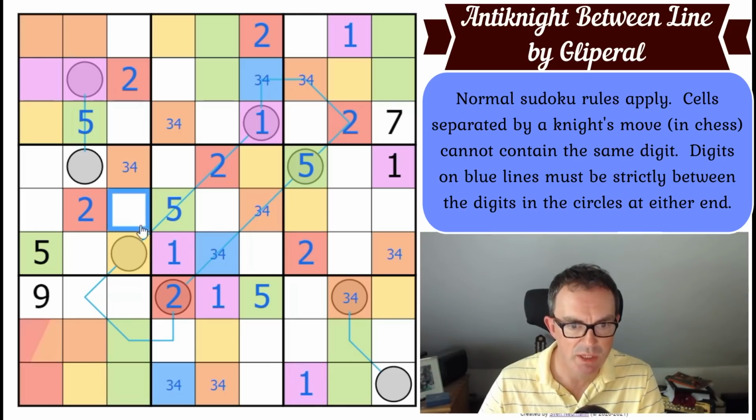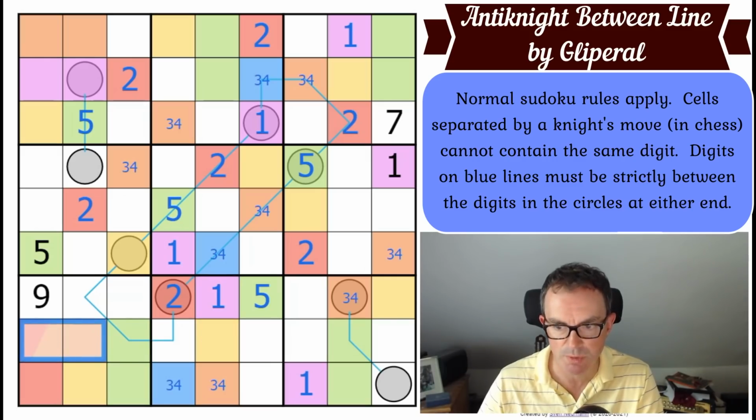Where does 1 go in box 7? Not here because of knight's moves. Therefore, it seems to overlap with an orange domino. Now, if it overlaps with an orange domino, we can't also have red interrupting this arrangement because we know these must be orange and purple. So red is ruled out. Red sits in the corner. Naughty red.